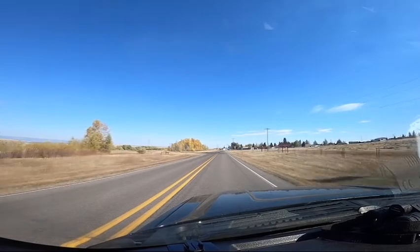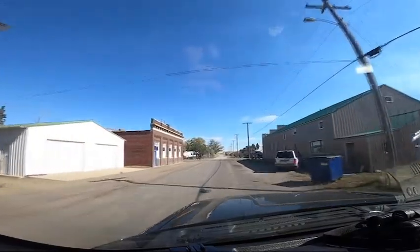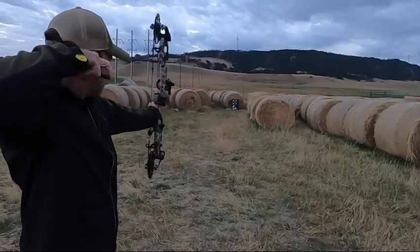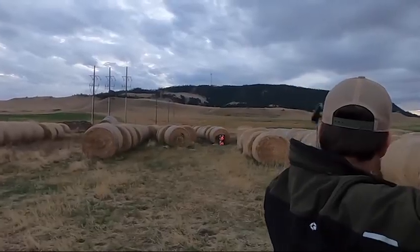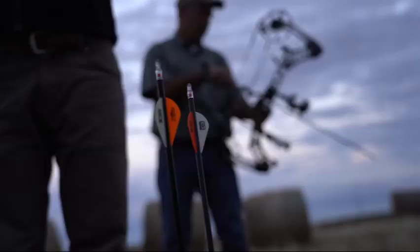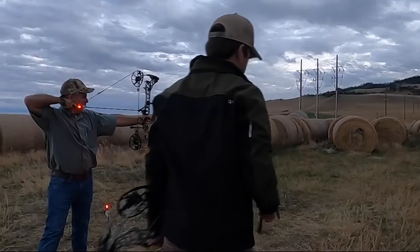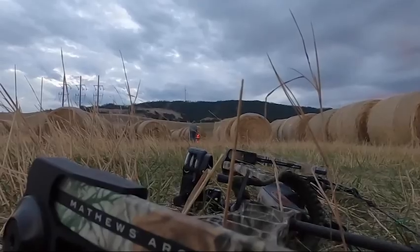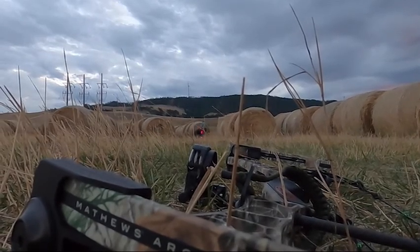Not a bad drive out here, but the first thing when we get into camp, we're asking, all right, where's the targets? And we grab our bows. Took 30 minutes, shot our bows, everything was dialed in, and we were ready to go.